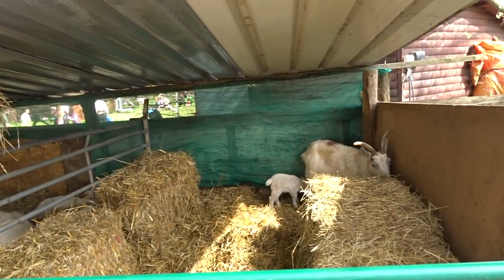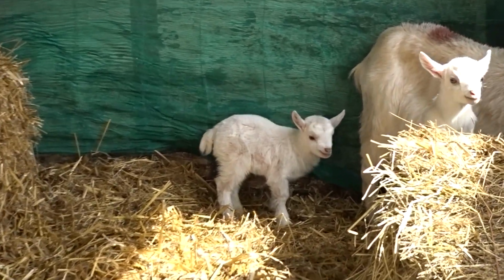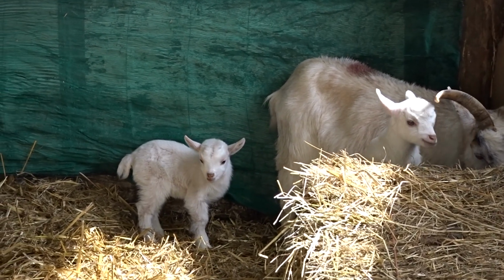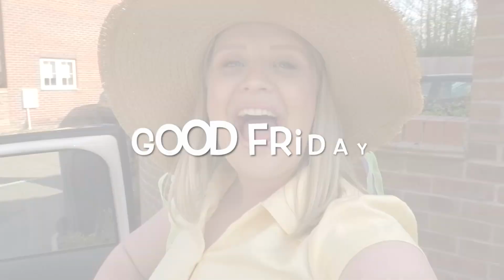Oh, look at the baby one. Standing up, Callie. Oh, that one popped its head up for the camera. They're all running around out in that field. Are they? Oh. Hello, everyone.